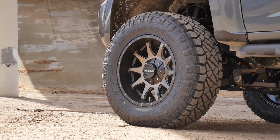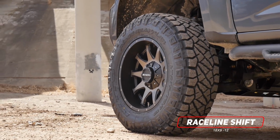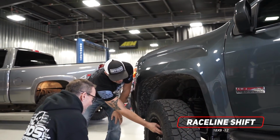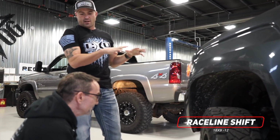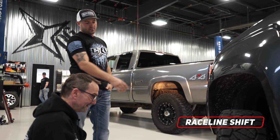Basically, those are the Raceline Shift, and they're the 18x9 -12s. The clear coat has got some black in it. So it gives it that little bit of touch, which goes perfectly with your truck color, because your truck kind of does that. When it's dark out, it turns dark. When it's light out, it turns light. So you'll get that same thing with that clear coat.